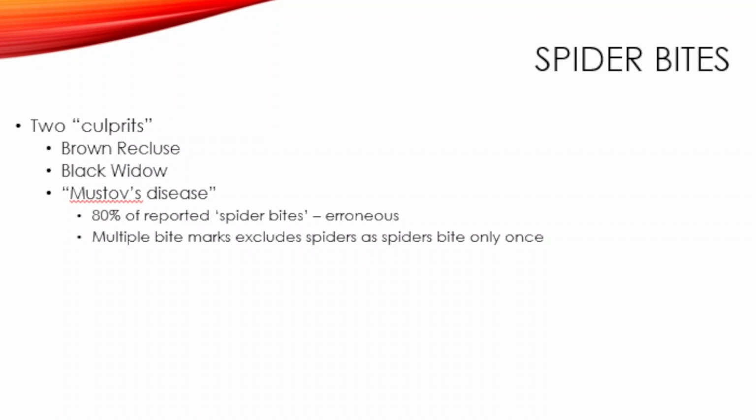So spider bites. There are actually two spiders locally that can be culprits for our spider bite problems. One is a brown recluse, and the other is the black widow. And most of them are actually this third cluster, which is Must's disease: it must have been a spider. Which is usually folliculitis, or the ravenous MRSA spider. You guys should take that one with a grain of salt, because MRSA spiders don't exist. It's just MRSA. So 80% of reported spider bites are actually erroneous. They're not spider bites at all.